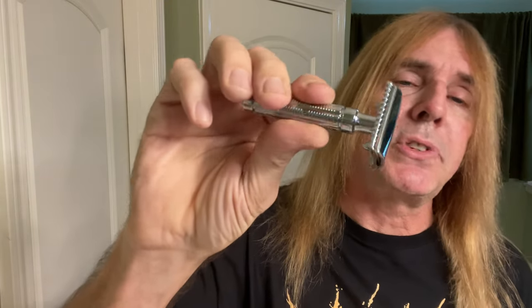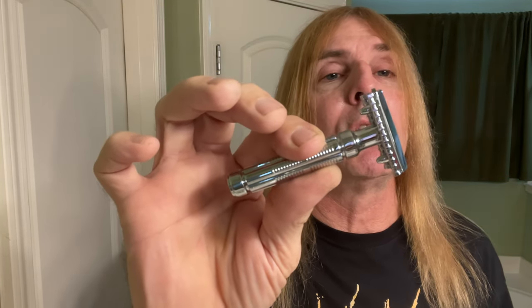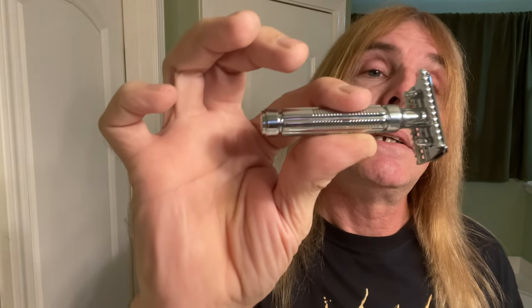What a sexy fresh razor here. First time using this sexy fresh thing here. This is from Fine Accoutrements. This is a DE5 safety razor. Looks similar to their Marvel razors that they had produced. Similar handle there. Pretty sexy fresh. Let me give it a try today.